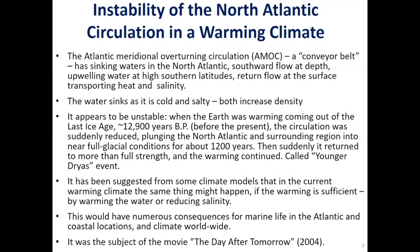So given that that happened in a warming climate, and that it appears as if the circulation may already be decreasing, what is the future of this circulation? And if in fact it were to undergo very strong reductions, this would have a lot of consequences. For marine life in the Atlantic, for example, the coral reefs, this circulation is responsible for providing a lot of oxygen for the ocean. Coastal locations and climate worldwide would presumably be affected. People think of this as another one of the tipping points in the climate system.